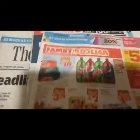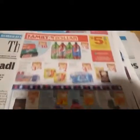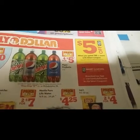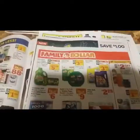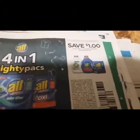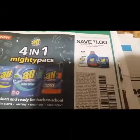Now we're going to move to the RetailMeNot. And on the front we got a Family Dollar ad. And it does show that we're going to have a $5 off $25 coupon. Just gonna scan through the Family Dollar ad, guys. Got some food items. All right, guys, we got this dollar off all coupon. This will make for a great deal at Walgreens and CVS Pharmacy.